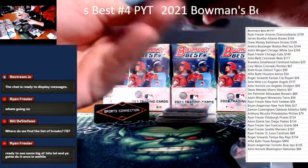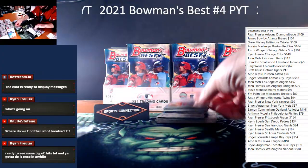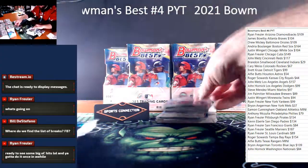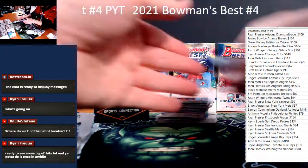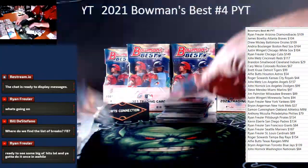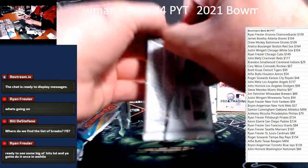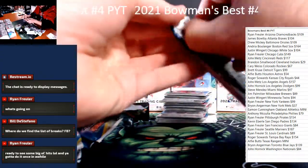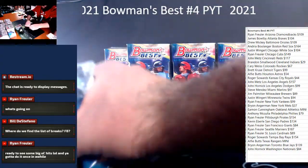Again, if you guys like the pick your team style Bowman's Best, we'll probably be doing another one sometime next week. At least one more. All right, 4 autos per master box. Here we go, guys. Let's have some fun tonight, shall we?